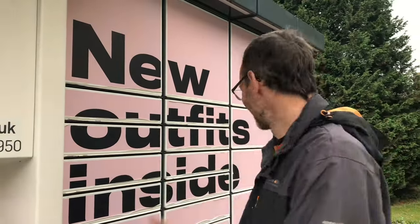It's quite fun. It's fun trying to figure out which door's going to open. I know. So exciting. We need to get out more. Anyway, so that's the InPost locker system. As I was saying before, this is only the second time I've used it. Quite like it.